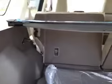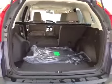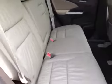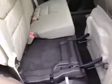Want more room? Just pull on this and the seats go down automatically. Super easy, maximize all your space. On the inside, we have nice beige leather seats. You got a center armrest with cup holders. You want to put the seats down, super easy.